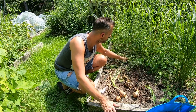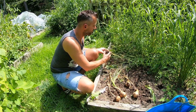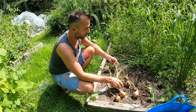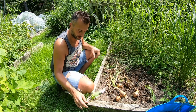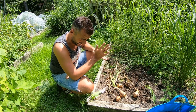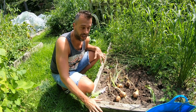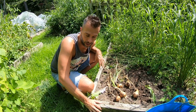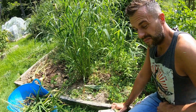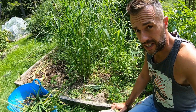Okay, so I did these yellow Spanish onions. Now I'm going to move you over because on the other half of this bed I also planted red onions, and I have no idea what to expect. So I'm going to move you over. I'm rubbing up against this, let me just tilt you this way a little bit.